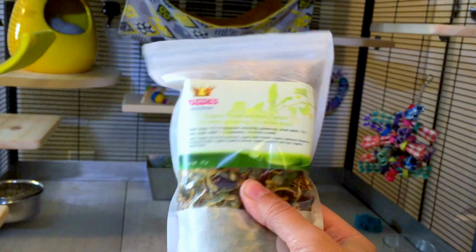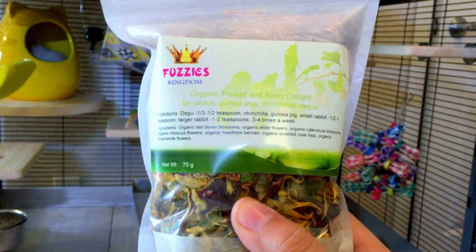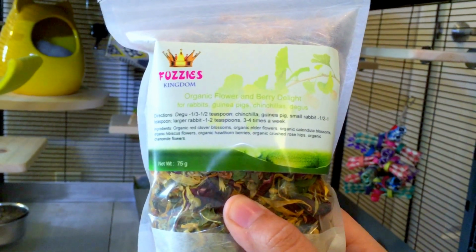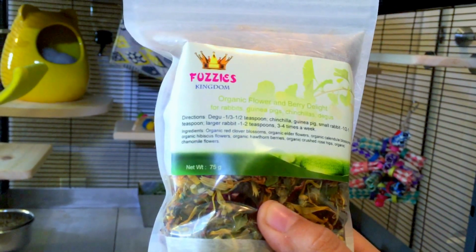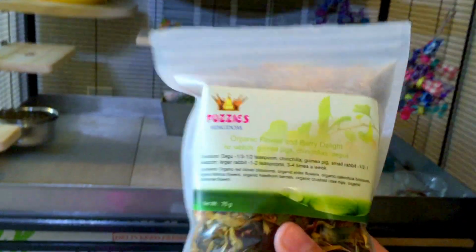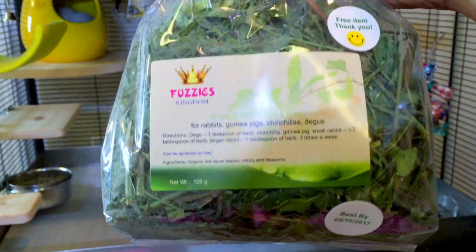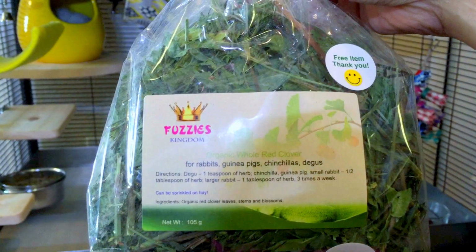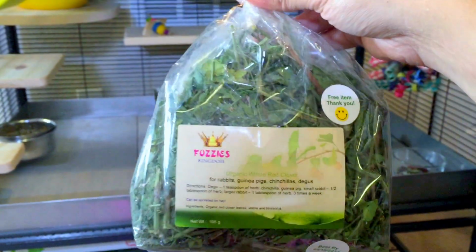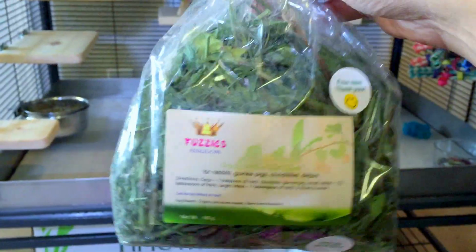It's a bunch of flowers, and it says here, clover blossoms, organic elderflowers, rose hips, hibiscus flowers, and chamomile flowers. It smells so good. It smells like tea pretty much. Then she sent me this big bag as a free item, and this is a whole red clover. He really likes this stuff. Out of all the stuff that I got, he likes this.